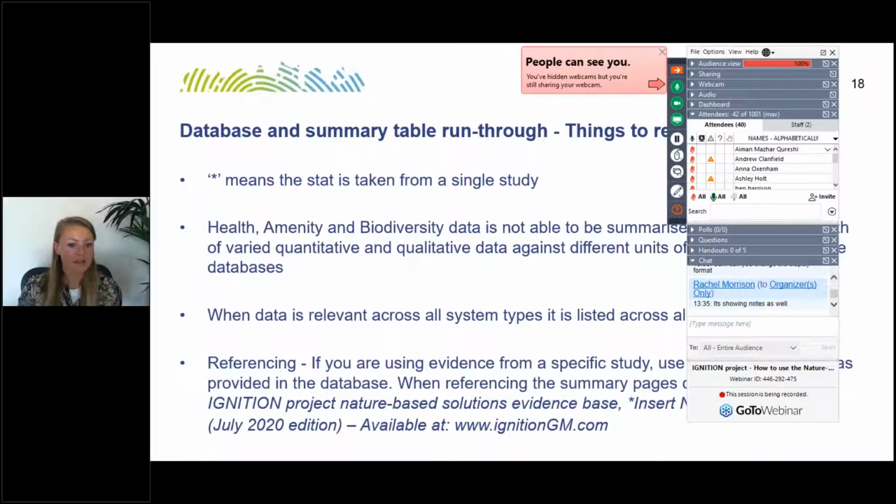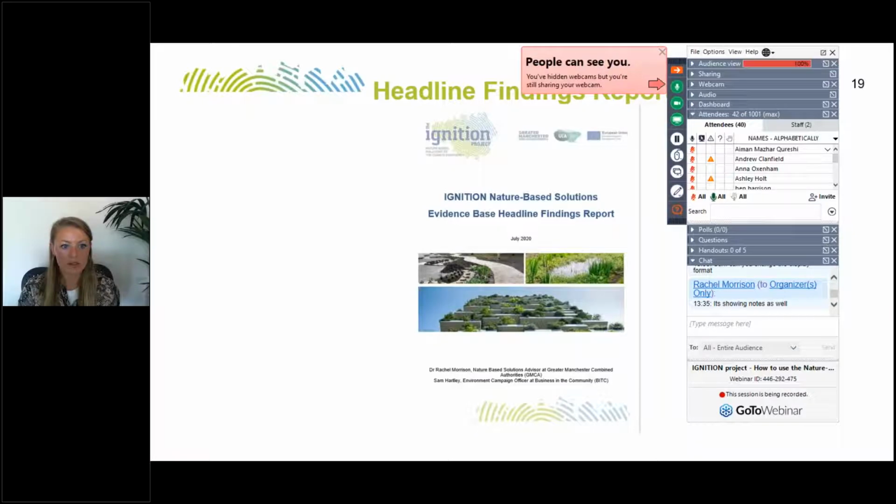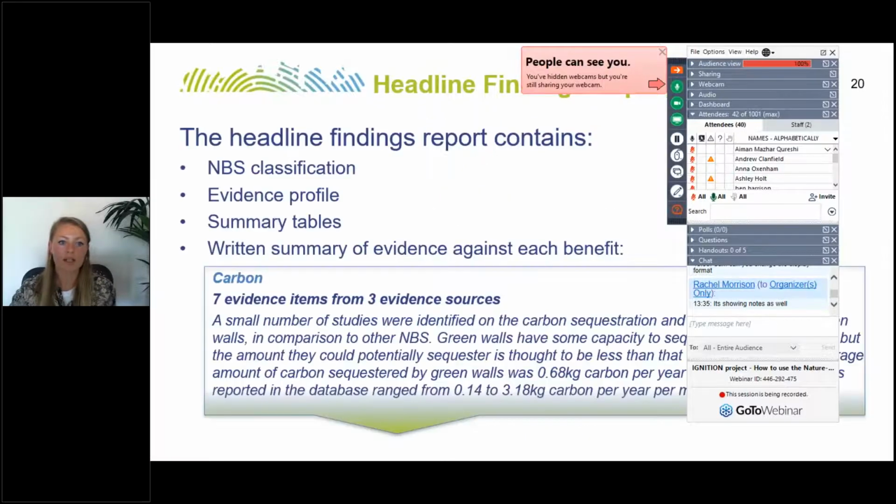Okay, so I've just detailed some of the key things to remember that Rachel's just spoken about in this slide. I will send these around afterwards with the rest of the resources and links and everything, so you'll have that. So that's the databases done. So onto the headline findings report, which I'd like to explain a little bit more and how it could be useful. So me and Rachel produced this report following the first initial research period in April. It's been updated with the new figures from all the new data that we added since then.